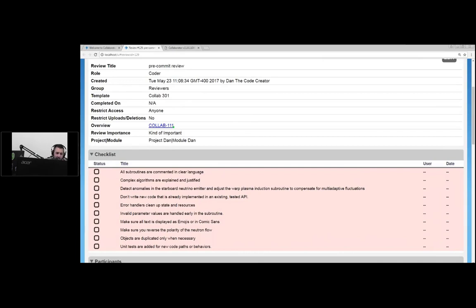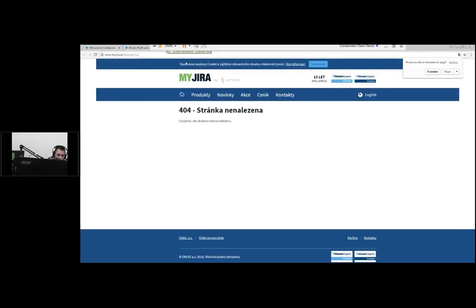There's a little hiccup in my server there. This thing's running on a local machine, but you can see collab 111 is automatically a link. And if I were to open it up, it goes to myjira.com, which I don't own, and it looks like it's forwarded me to some sort of site where it's going to try and phish me, so don't go there.